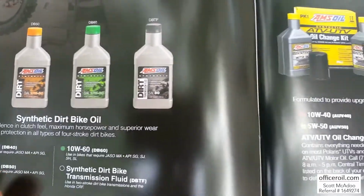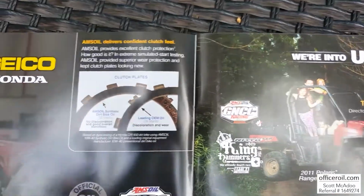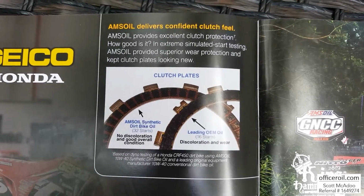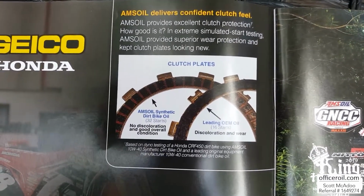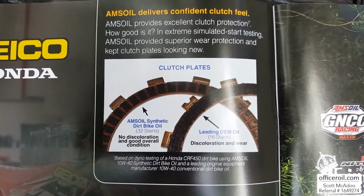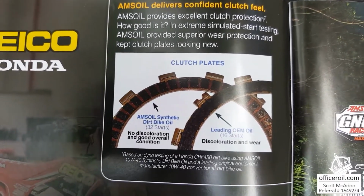All right. The advantage with this is they did a nice test just to show the clutch plates and how clean they were from discoloration and wear. They did a simulated start test. They did 32 race starts, and a leading OEM on a Honda CRF 450, just after 16 starts, you can see those clutch plates are black. There's a lot of wear, where the AMSOIL looked outstanding.